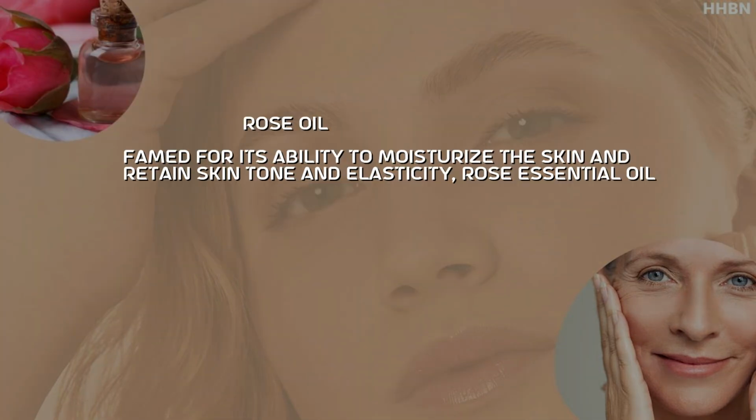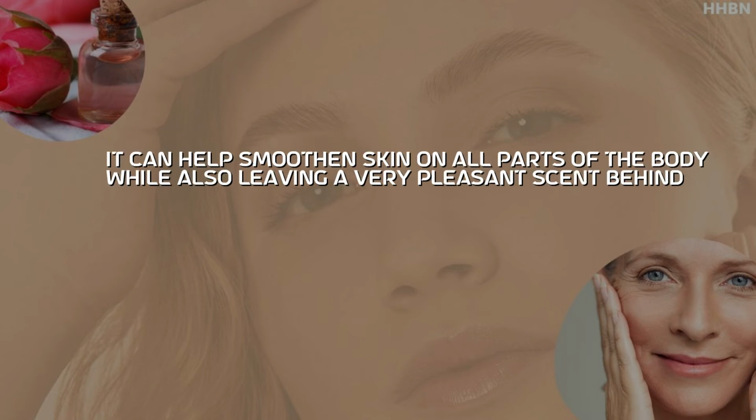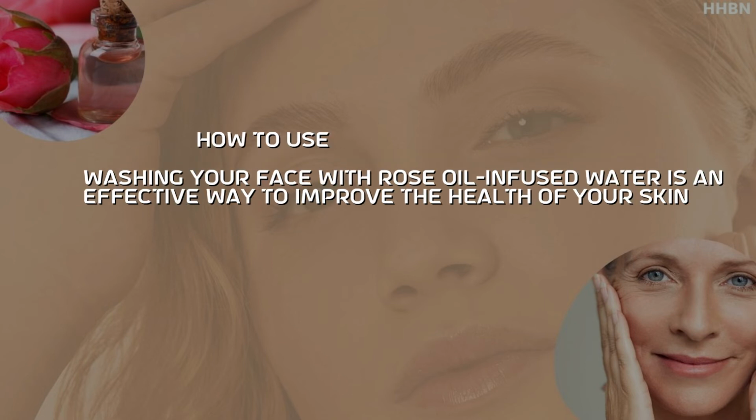Rose oil. Famed for its ability to moisturize the skin and retain skin tone and elasticity, rose essential oil has been used for thousands of years in cosmetic applications. When regularly applied, it can help smoothen skin on all parts of the body while also leaving a very pleasant scent behind.